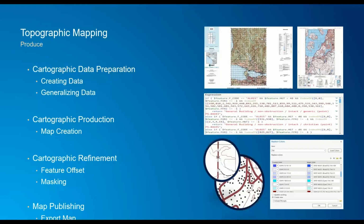So being able to get that data in that best scale to produce those map products. Then really looking at the production piece, we have some geoprocessing tools that allow you to create that map, right? To make sure that you symbolize that data, use the right layout files, and get maybe some grids and other cartographic functionality with the maps around.